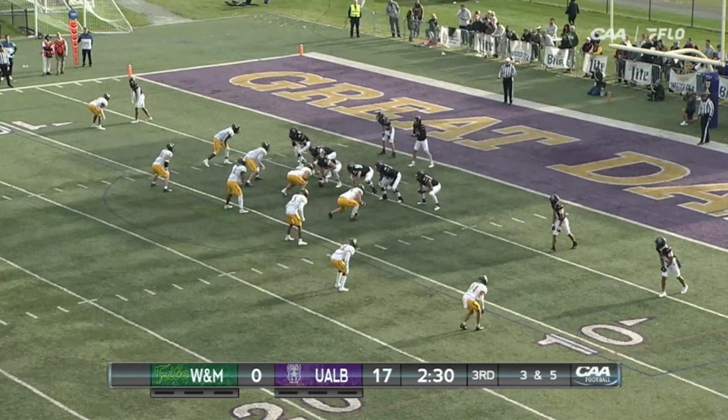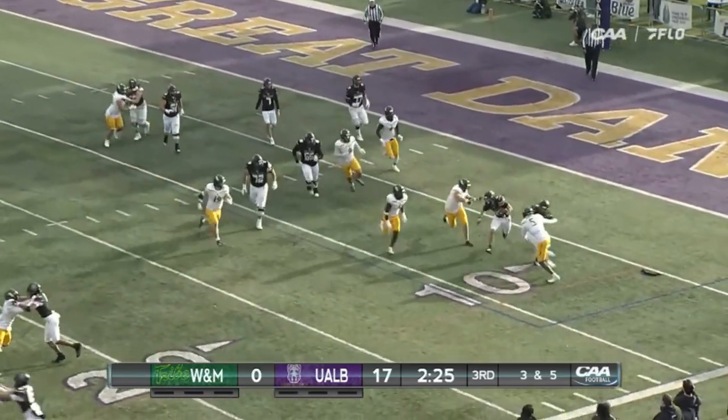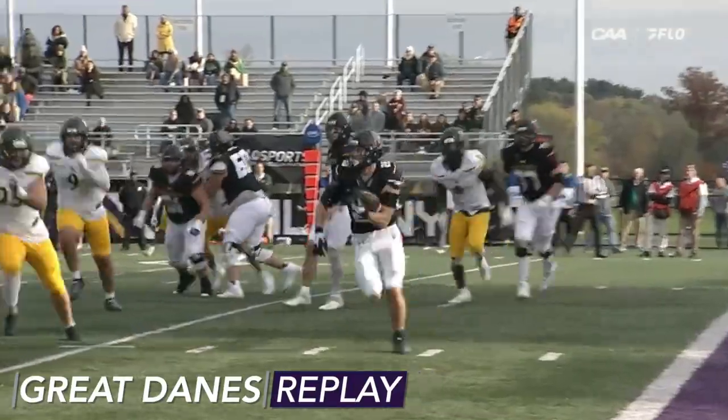Third and a long five for Poffenberger and company. He will hand the football off on the left side. That's Griffin Woodell, who finds a little bit of a seam and makes it happen.